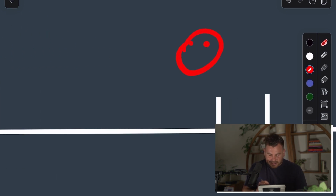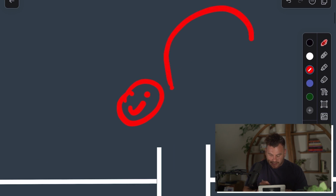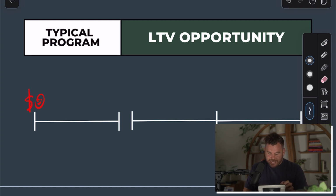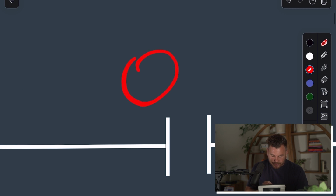But the problem is this: they go and they say bye, and they walk off to someone else, and then you have to keep repeating the cycle of how do you keep selling new people into this offer. It's pretty straightforward, but that's the model that most people have. Here is the alternative model: instead of people saying bye, we get them to re-buy into our offer.